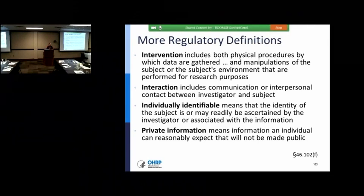It's what an individual can reasonably expect would not be made public. Some easy examples would be your medical record. That would be private information. This has come up in some of the questions earlier in the day, and that's not what we're talking about in this protocol. However, that expectation of something not being made public is an important part here.